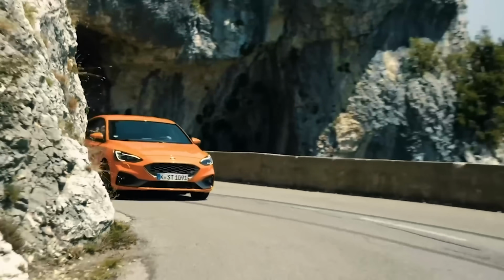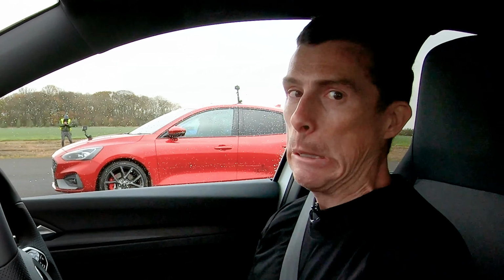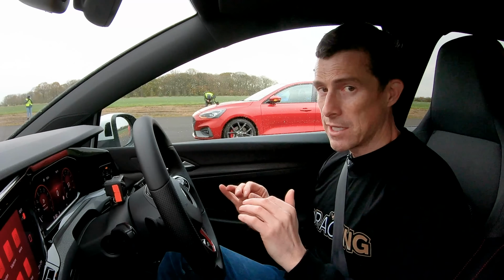But on a twisty road, yeah, it's definitely more fun to drive, more adjustable than this Golf, though this is actually a better car.